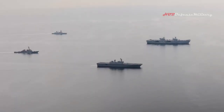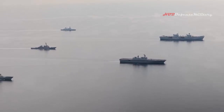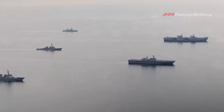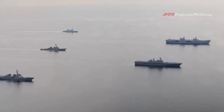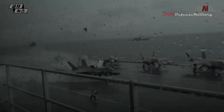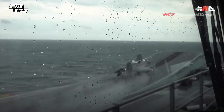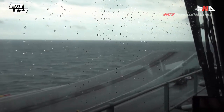The Royal Navy's HMS Queen Elizabeth came to the waters of South Korea on August 30 for a three-day at-sea defense engagement near Busan as part of its Made in Asia-Pacific deployment. An F-35 jet takes off from the ski jump ramp on the UK aircraft carrier HMS Queen Elizabeth during exercises off South Korea this week.